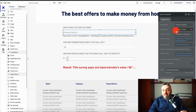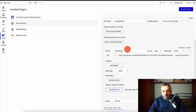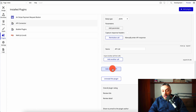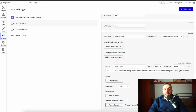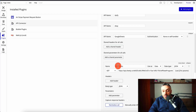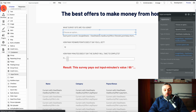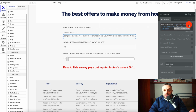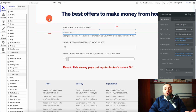And then what I do is I specify that API that I configured in my plugins right here. It's called the View Sheets API. I essentially just click Add a new API. If I scroll down, I can click on Add another API, and I specify this URL that Sheety gave me in the first place. If I go back to the app, I have it set up here. It's called View Sheets. If we go back to the design, you go in here, you see this View Sheets. It's here. Also, we're calculating data, and we have that View Sheets as well. And that is all you have to do.